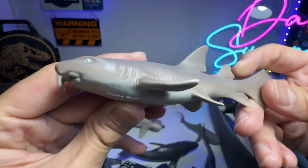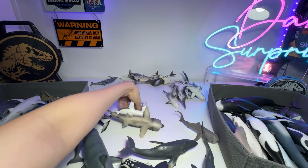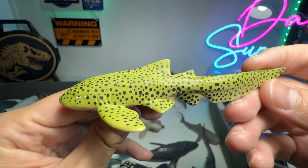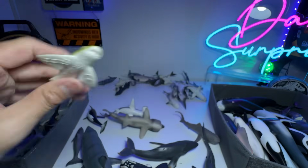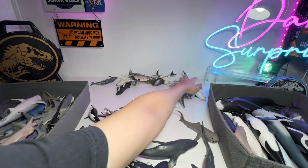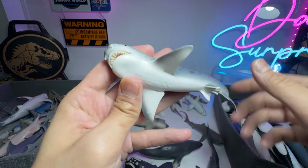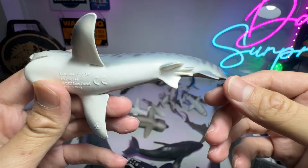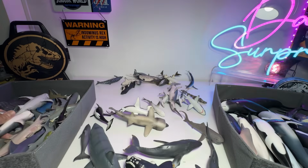Nurse shark right here. Another zebra shark. When I see spots, I know they are going to name it zebra. When I see stripes, I know they are going to name it leopard. It is quite confusing. What is this? I have no idea what kind of shark this is, guys. It looks like a tiger shark.